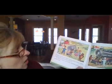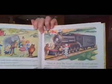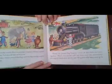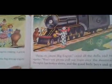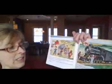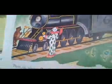The little toy clown waved his flag and the big strong engine came to a stop. Look at him. Ooh, that's a big strong engine, isn't it? Look at it, made of iron and steel. The clown is waving his flag. Do you see him? What color is his flag? Is it red? And he's saying, please, please, please, oh, please, big engine.